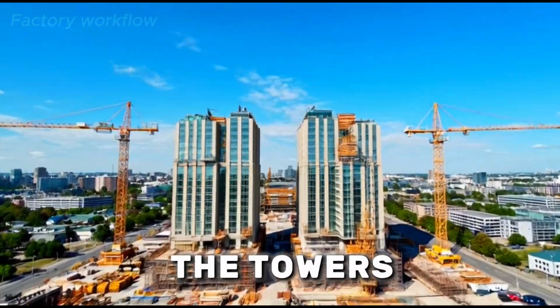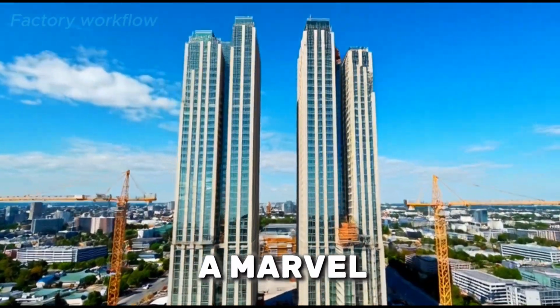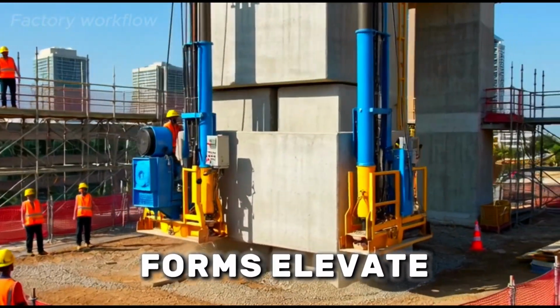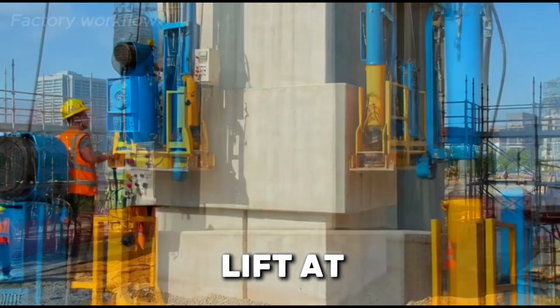From above, the towers stretch skyward, their symmetry a marvel of modern construction. Hydraulic climbing forms elevate tower segments, one precise lift at a time.